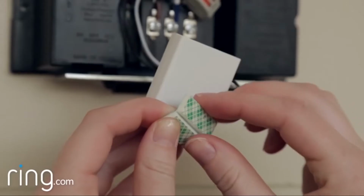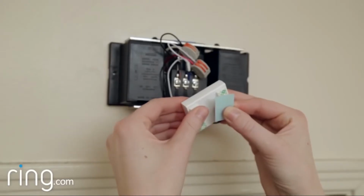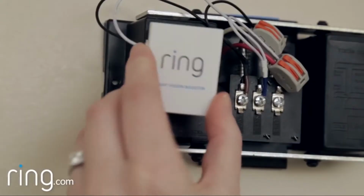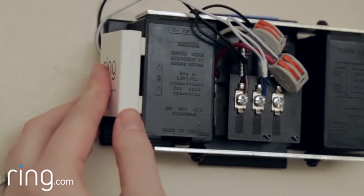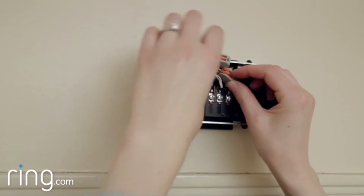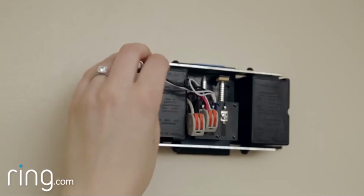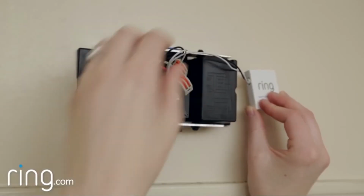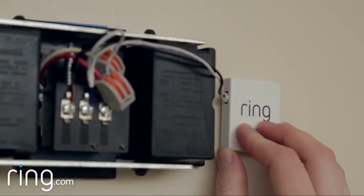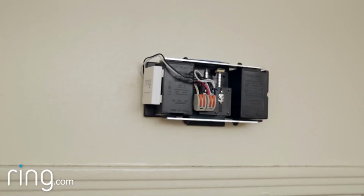The final step is to secure the Pro Power Kit. We've included some double-sided foam adhesive that you can use to secure the Pro Power Kit if necessary. The trick here is to put it anywhere it'll fit. If you have a mechanical doorbell, like this one, make sure not to put the kit anywhere where it'll get in the way of the moving parts inside your doorbell. If the Pro Power Kit doesn't fit inside your doorbell, you can also attach it to the wall next to your doorbell, like this. Finally, replace the cover on your doorbell.